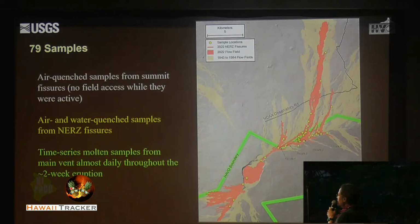And what we wanted to do was to see how the composition changes as it goes down the length of the lava flow. But we're also interested in what kind of changes we might see across the fissure system. And then at Fissure 3, the vent, we actually collected a time series. Every hour or so we collected a suite of samples.